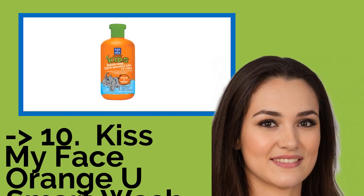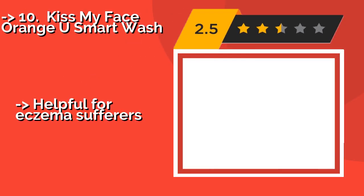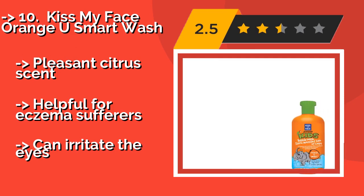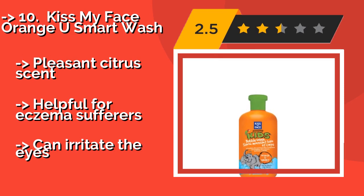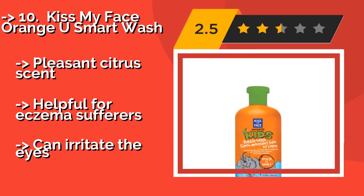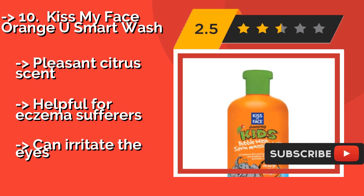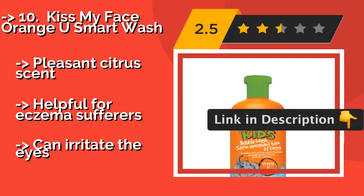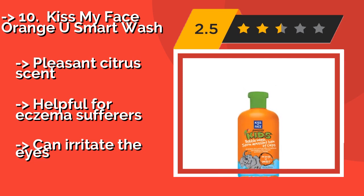The list starts from Kiss My Face Orange You Smart Wash. Approximately $21. Boasts aloe vera, which will leave your children's skin so soft you'll want to cuddle them all day. It also contains epidermis-strengthening pomegranate. Unfortunately, the foam it creates doesn't last for long. Pleasant citrus scent, helpful for eczema sufferers, but can irritate the eyes.